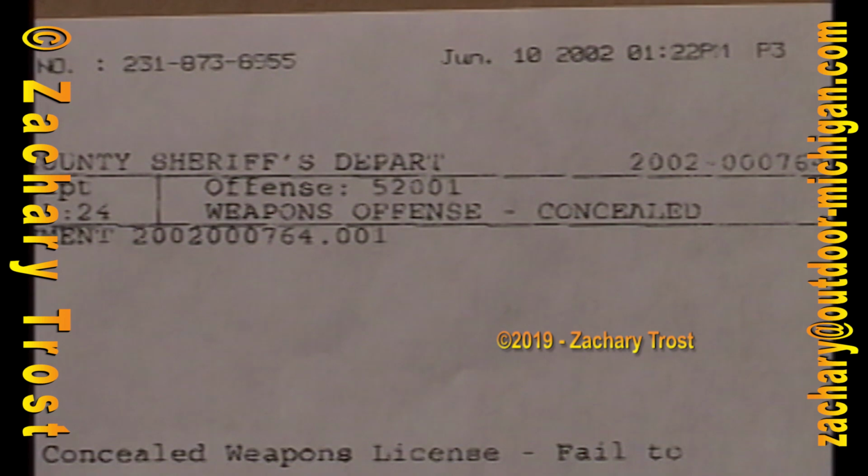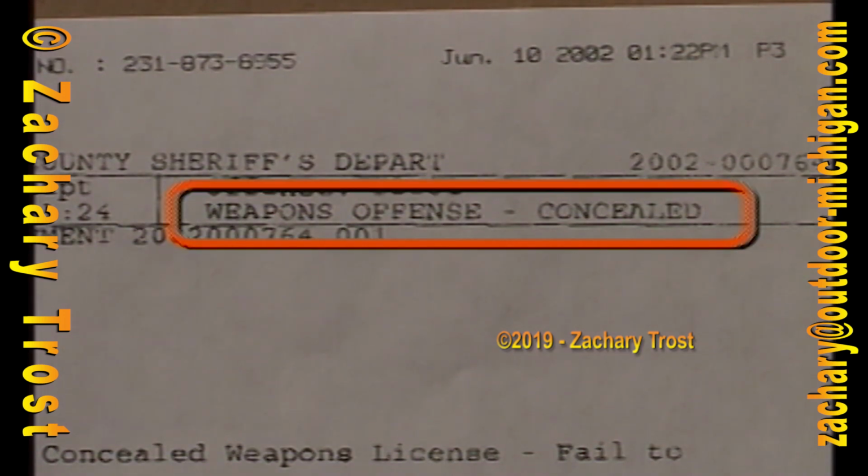But just take a look at the top of the police report and see what it says on this civil infraction. Weapons offense, concealed. Who wants that on their record in this day and age?